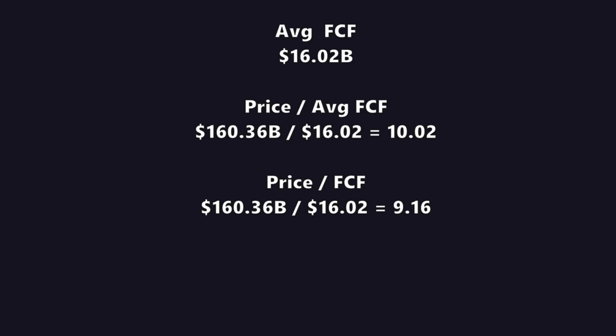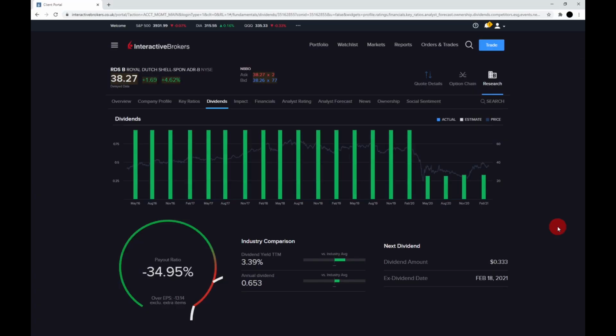And if we get a price to the most recent cash flow, that is 9. So they are both excellent numbers. To put things in perspective, of all my reviews, that is actually the second best price to free cash flow ratio. Now, one thing I know that everyone is interested in is Royal Dutch Shell's dividend.